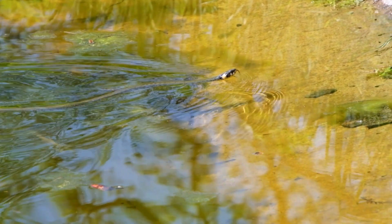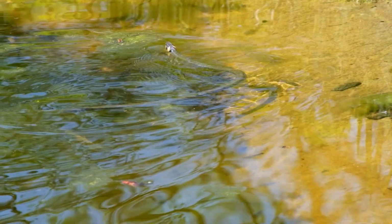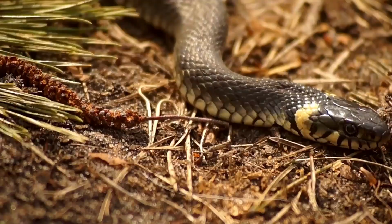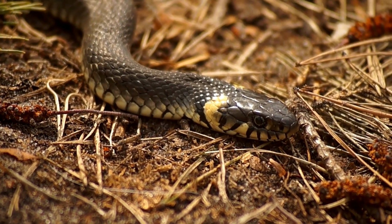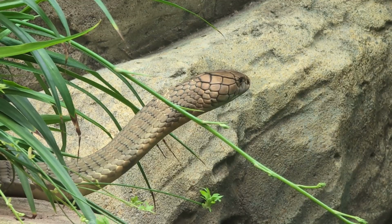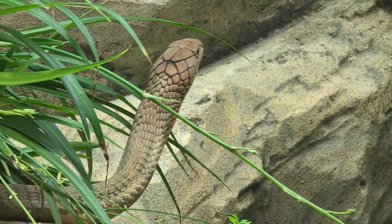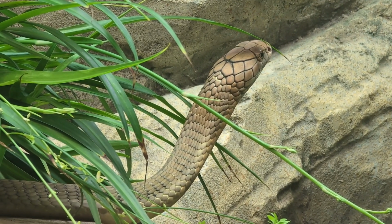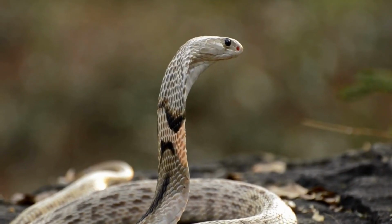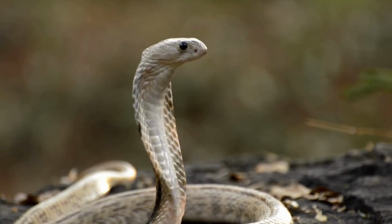The king cobra is considered a diurnal predator, showing peak activity during daylight hours. However, it may also move and hunt at night, though this occurs far less frequently. When hunting, the cobra relies on its forked tongue, which collects scent particles from the air and ground, allowing it to track prey. It can even detect vibrations in the earth to locate its target from distances of up to 100 meters.